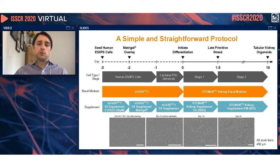changing media of your maintenance media MTSR1 for 2 additional days until day 0, where the differentiation is being initiated by simply switching MTSR1 to our STEMdiff kidney differentiation media. After a total length of 18 days of differentiation and multiple media changes, customers would expect to have tubular kidney organoids fully established.